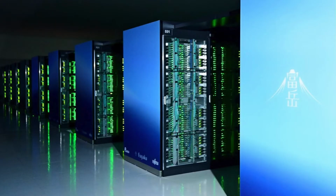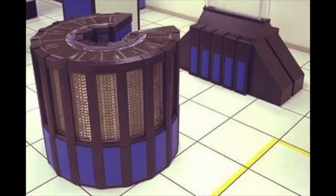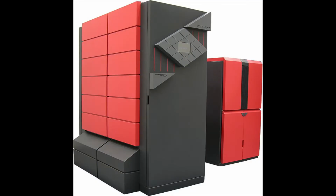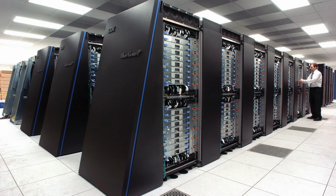Comparing the CDC 6600 to today's top supercomputers, the number one spot is held by Fugaku in Japan. That system sports nearly a half an exaflop of performance. Some of these big iron machines that dominated over 2 decades in the supercomputing space include the Cray 1, the Cray 2, the Cray T3D, the SGI Origin, and the IBM Blue Gene.